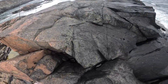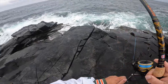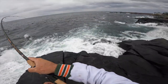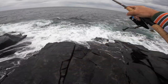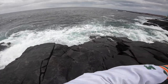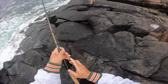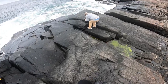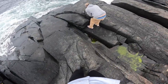This is an obstacle. Whoa, look how high I am. Not good for a guy scared of heights, I'll tell you that. All right. Here we go, he's coming up the wave. Whoa. All right, there he is. Coming down. Rode him up the wave. He's in the corner. Now I gotta get down.